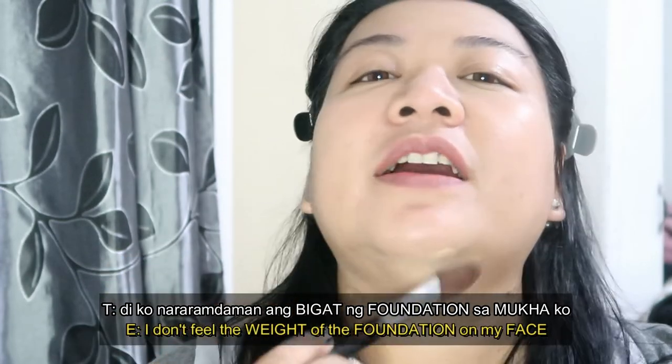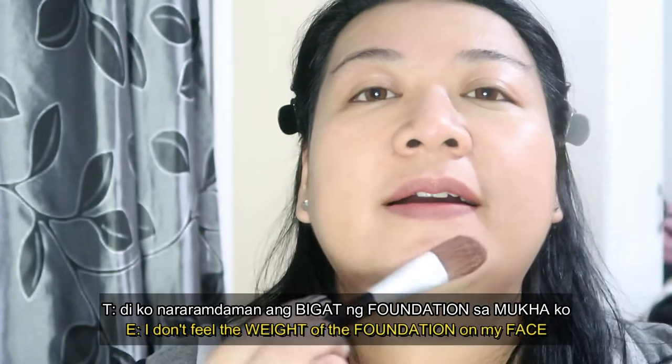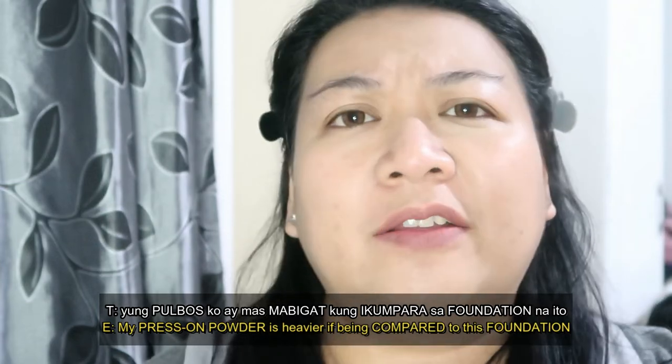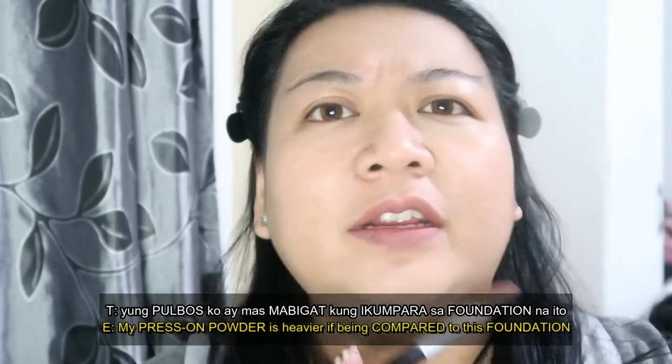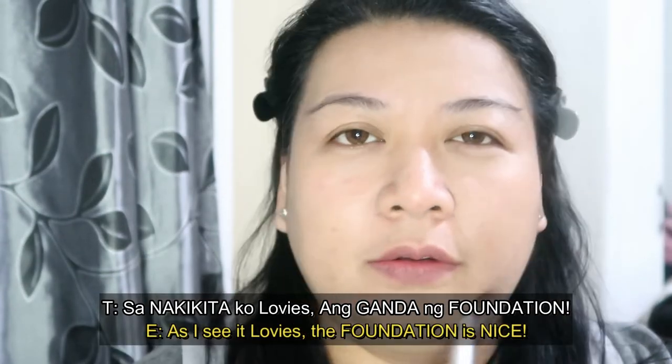Dito kasi, once that I apply foundation, yung mga common foundation that I used before, medyo you will really feel already the tightness eh. But on this one, wala pa. Parang it's just a moisturizer, like a simple powder. Actually, mas nararamdaman ko pa yung press on powder eh. This one, hindi.